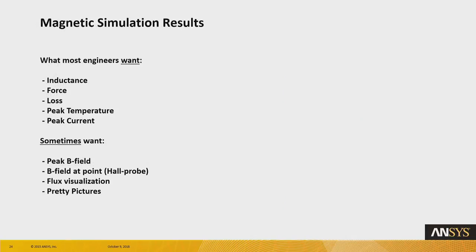So we talked about meshing and finite elements. It's a little bit too abstract, perhaps. And as an engineer, you would probably want to focus on what your goals are. What do you want the tool to give you? Are you looking to compute the forces? Are you looking to compute the inductances? Or are you looking to compute the current density distribution? So that is what you'd want the tool to give you.